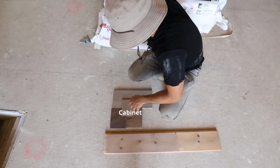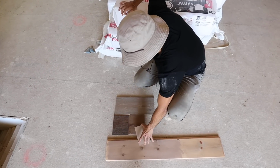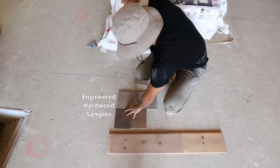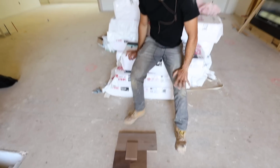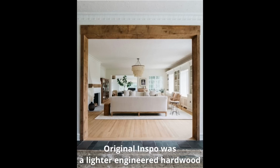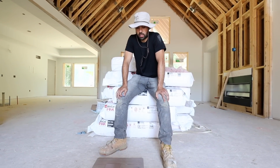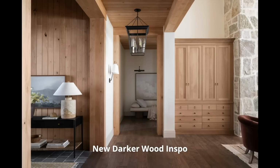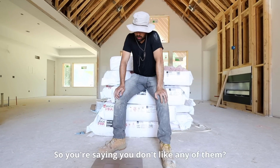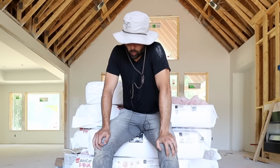This is the cabinet color. So you're saying you want me to compare the cabinet color, this ceiling color, with these three? Those three are our engineered wood samples. Before, I really wanted a light color, but I feel like I'm gravitating towards a darker wood. Not necessarily any of these three, but something darker, especially if that's going to be lighter up there. So you're saying you don't like any of them? No.